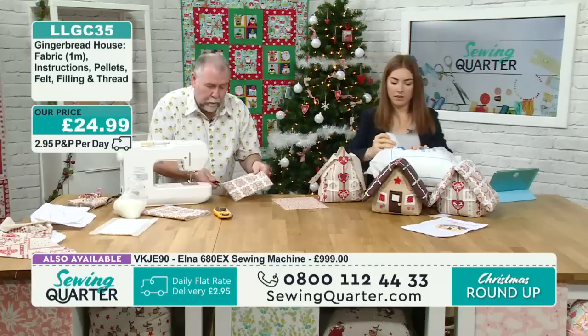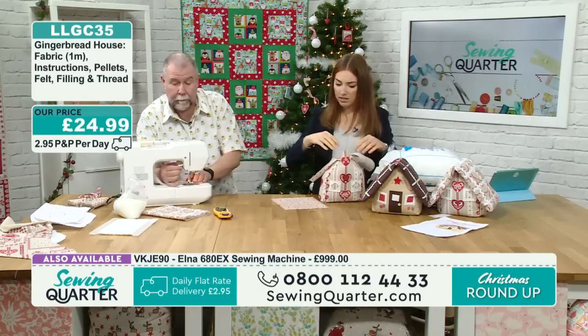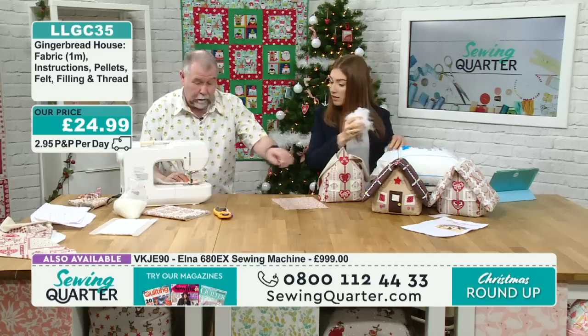So this, it is quilting, basically. We're putting the rickrack over the top. And this is where you could sew the buttons on, like we've done with that one.